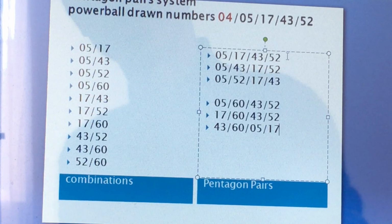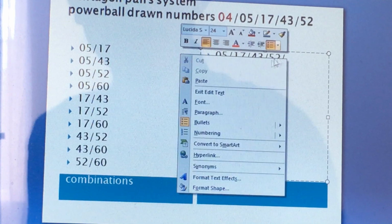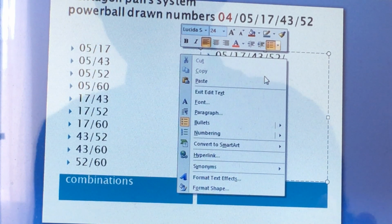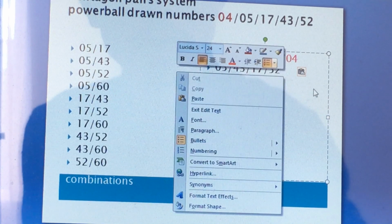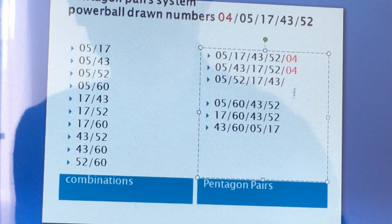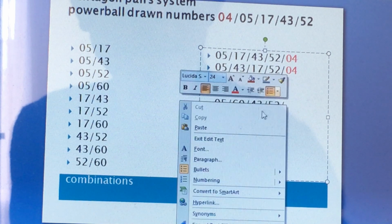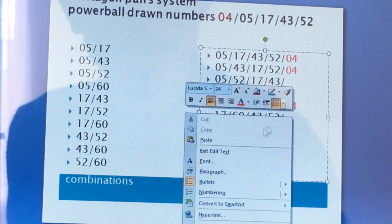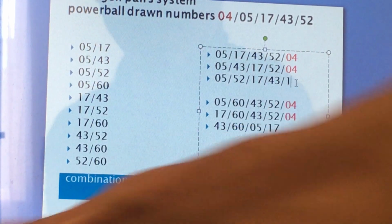I'm going to give you a scenario. Let's say the code was 04. So what do you do? You either choose to play the code on all lines, or you can play the code on most of the lines and have random numbers on a couple of them. For example, I might use the code for the top 2 lines. Since I have confidence that the 04 is going to come, I'm going to cover my lines. 66% of the lines will have 04, and the rest will have a different number.